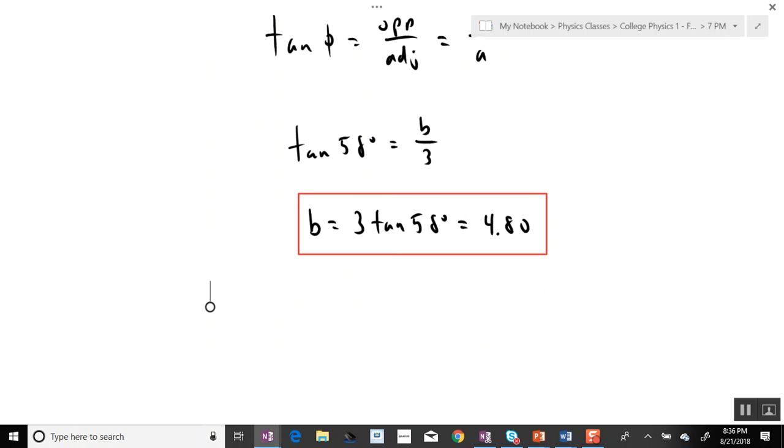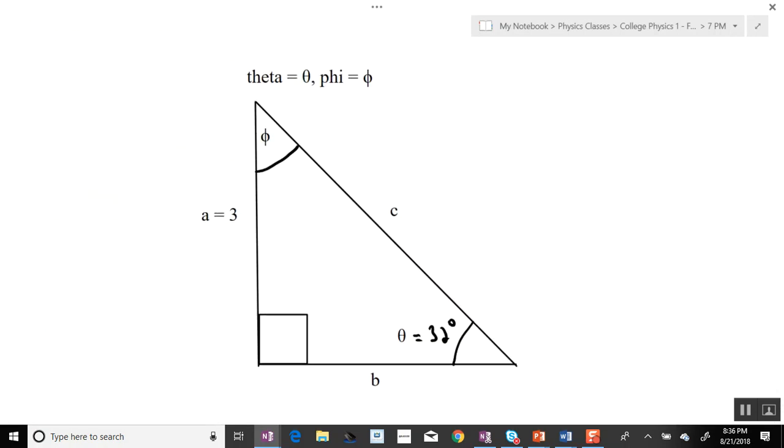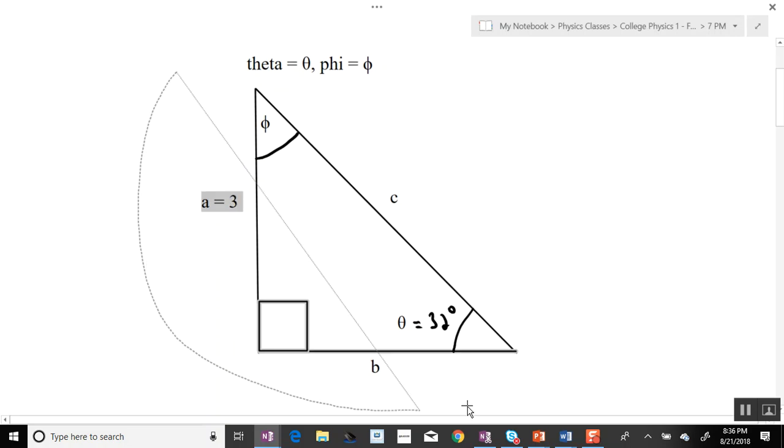All right, let's do a different example. We're going to move on to something different. This is more relevant for physics, something like this. I'm going to copy this triangle and change the numbers and everything.